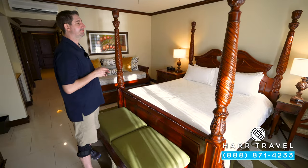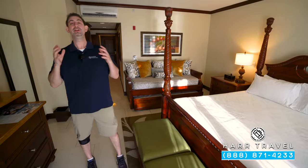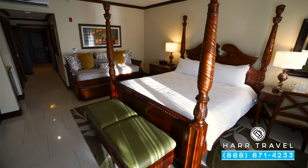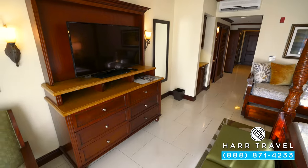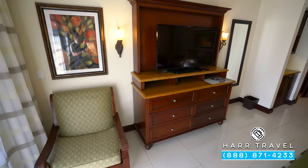On the other side, you're gonna have a small writing desk with your phone, and because you're gonna have a butler, you're gonna have a direct line to them. You're gonna have a phone where you can call them anytime so that they can take care of any of those needs that you may have. Directly across from the bed, you've got a large flat panel TV. Underneath, you're gonna have more storage. And finally, you have a chair over here in the corner.